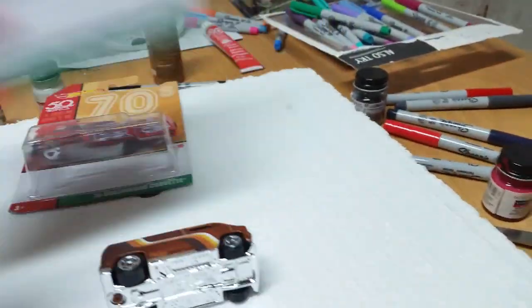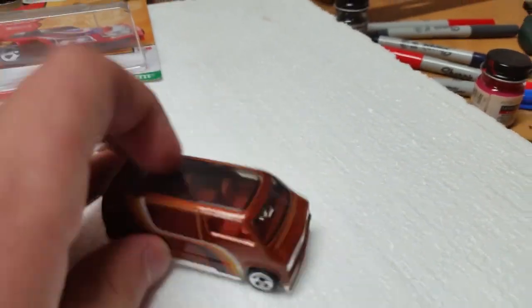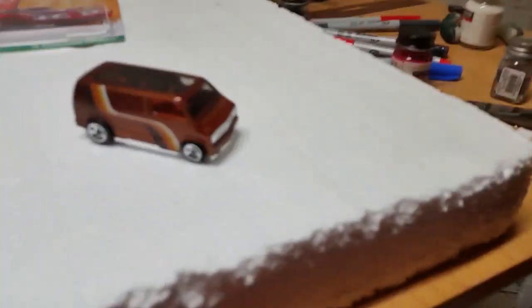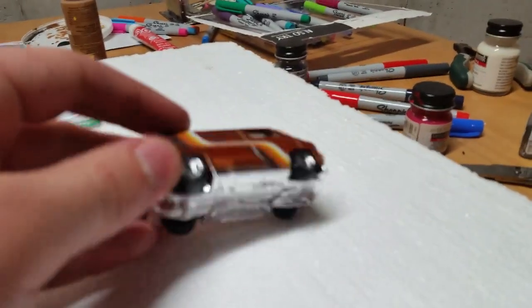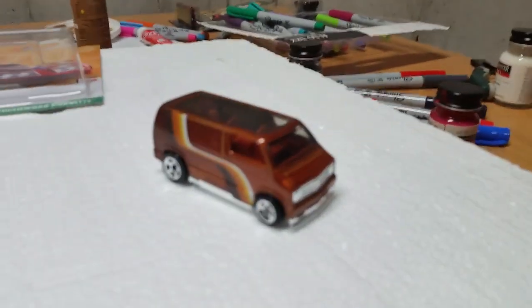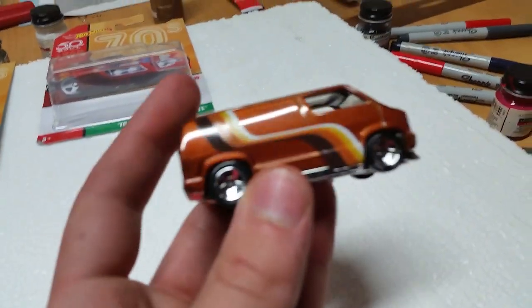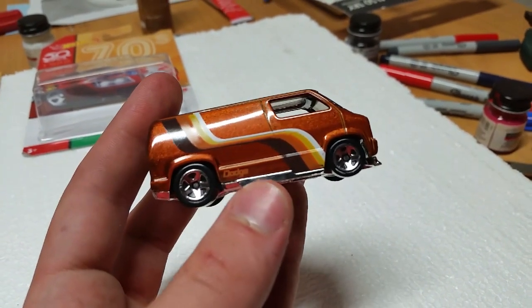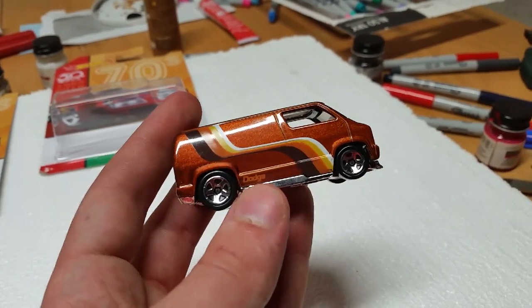Number 3, rounding out the 70s, we got this awesome custom '77 Dodge van. Usually Hot Wheels just does this thing out always in the stupid premium line with the superheroes or whatever slapped on it, but finally it's nice to see this thing in just a general deco like this, because it's actually a nice casting. It's got a plastic front body. We got that classic 70s stripe on the side, I guess, and it's got Dodge on there.